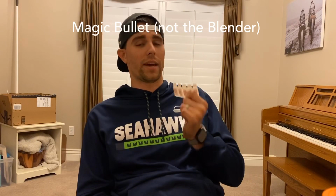What I did find as a better alternative was these. These are called the Magic Bullet. I was recommended these by a few people as well, and I was able to figure out how to use them on my own, and although it took a little bit longer, I ended up having better bowel movements and way fewer accidents.